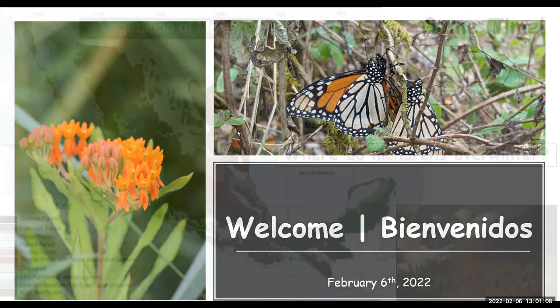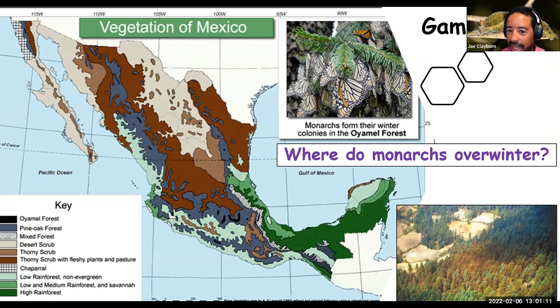We're going to talk about monarchs today. But before we get into the details of monarchs, there are some populations that migrate from one location to another. When they go to Mexico, do you actually know where they're going to overwinter? Here I have a map that defines the ecosystems that occur in Mexico. But the monarchs that migrate, the eastern population, go to a very specific spot. You can turn on your mics. Tell me, where should I highlight? Should I highlight the brown? Should I highlight the green? Where do you think the monarchs overwinter? Where should I draw my circle?